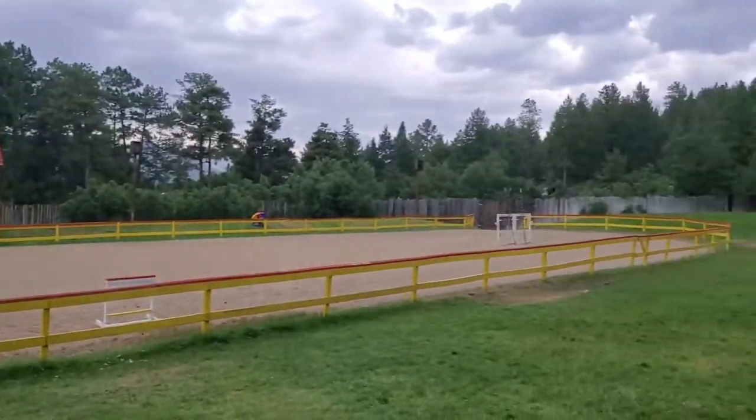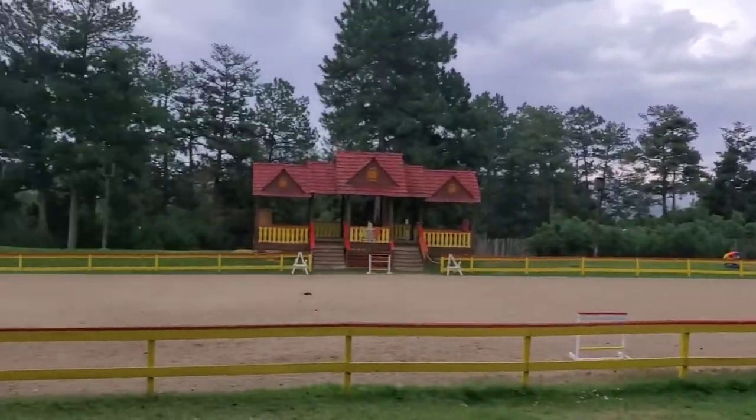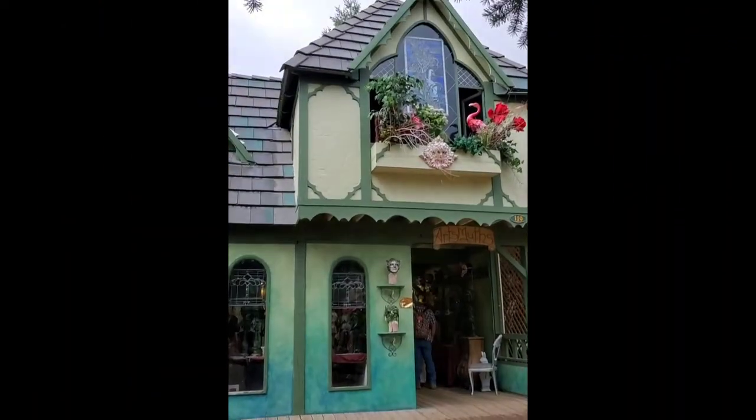Okay. We're gonna look at zoo animals and maybe buy some more food. Mac and cheese on a stick. I was about to say what we're craving. So we'll check in later. Bye! Look at how pretty this shop is.